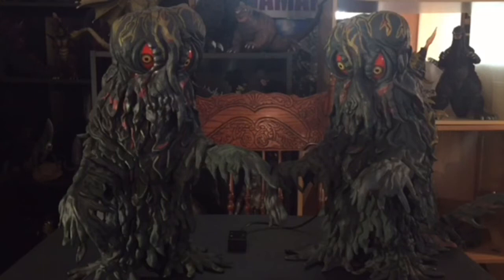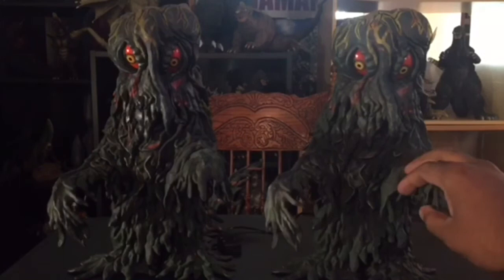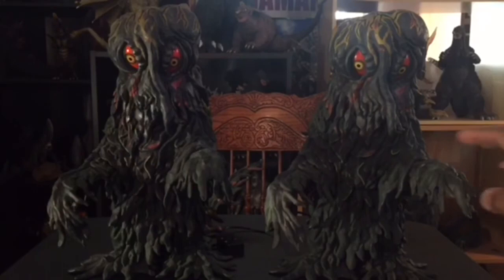Okay, folks, I'm back, and let's start with the size comparison, or just comparison in general. And on the left, this is the original 30cm Hedorah, and of course, this is the Ric Boy. And as you can see, they look exactly the same. Paint job is awesome on both, you know what I mean? They did a great job of replicating the paint job on the Ric Boy from the original.